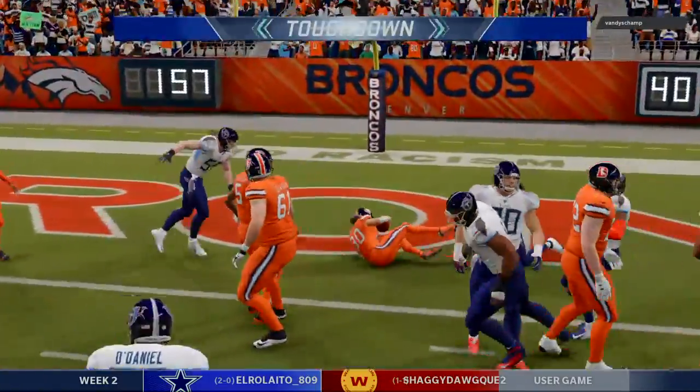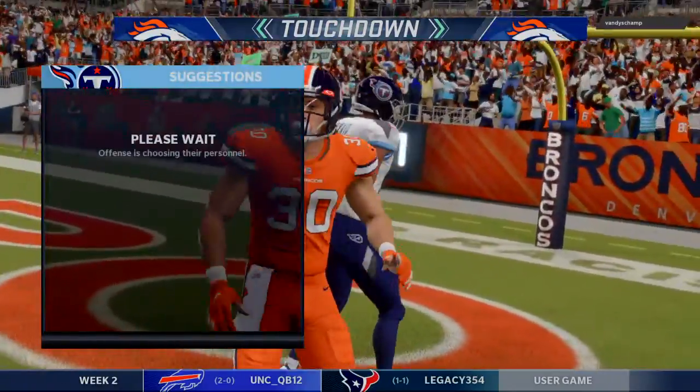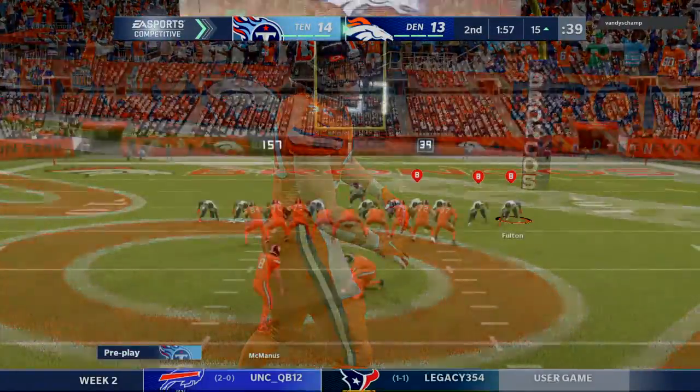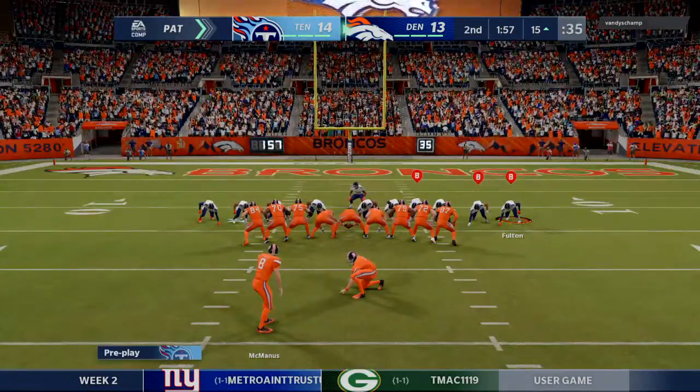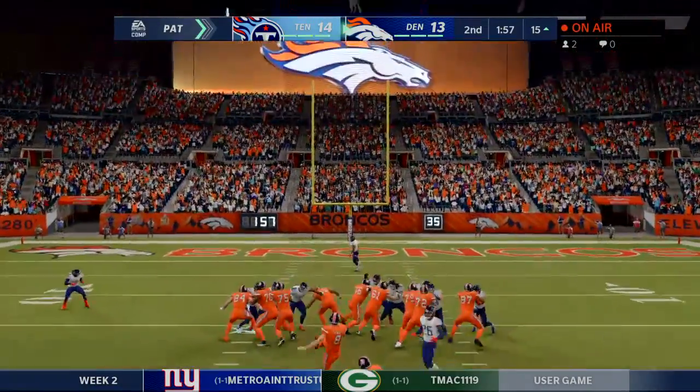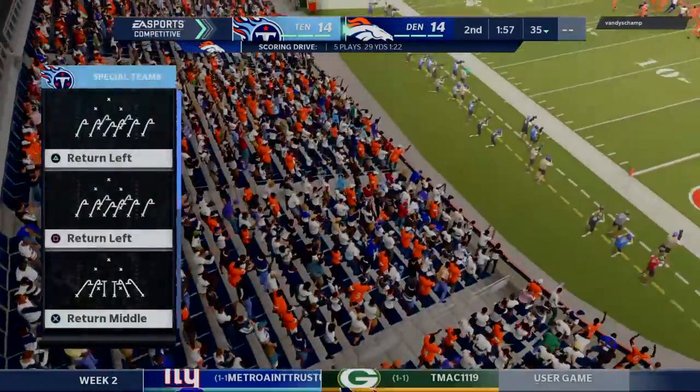And he is into the end zone for a Denver touchdown. Phillip Lindsay, his 2nd touchdown of the game, his 3rd on the year. And the Broncos are an extra point away from tying the football game. And we've got a good one brewing. We're all knotted up at 14.